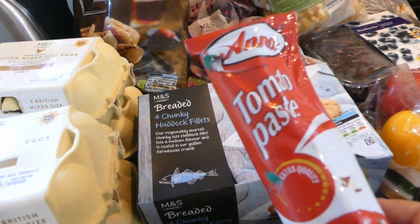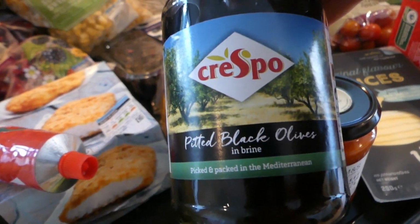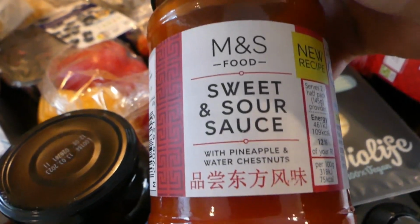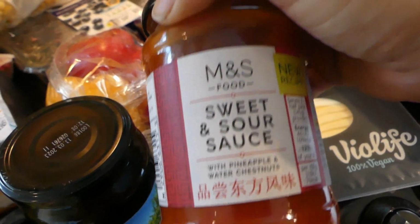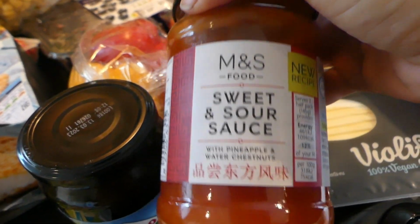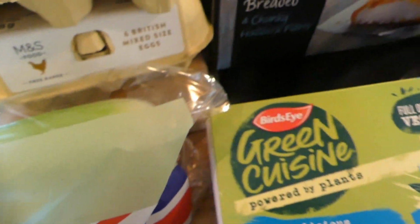I got tomato paste for lentil dal curries and for bolognese. Neva and Ryan really love olives, and these was reduced to 75p or like $1. I got this sweet and sour sauce because I'm going to try and make my own Chinese kind of like sweet and sour tofu or something like that tonight. Vegan cheese slices. I got these, a 10.